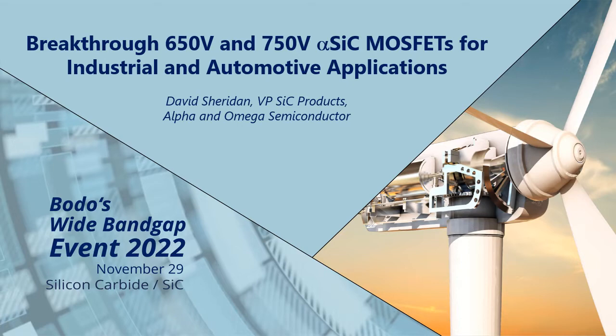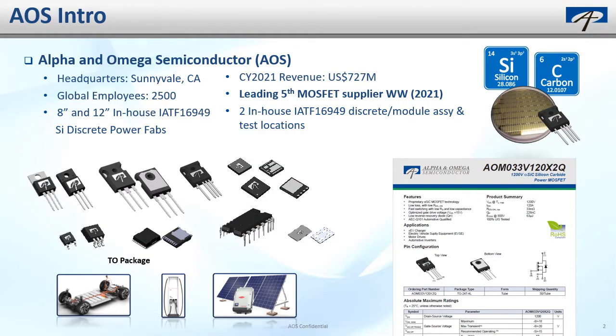I'm excited to talk to you today about our 650 volt and 750 volt alpha silicon carbide MOSFETs for industrial and automotive applications. A quick overview of Alpha and Omega Semiconductor if you're not familiar with us.